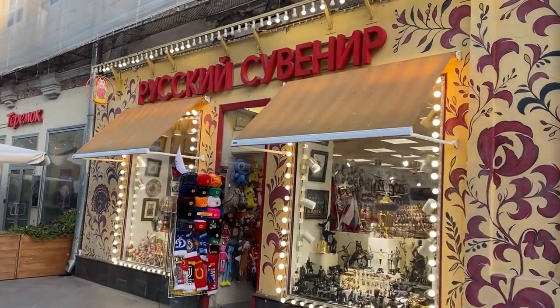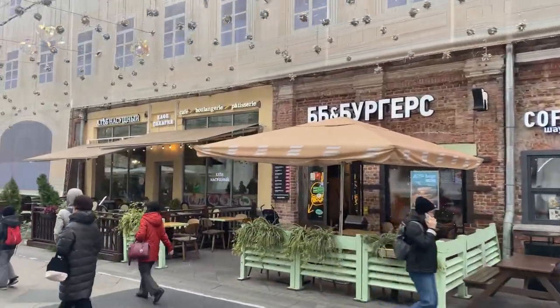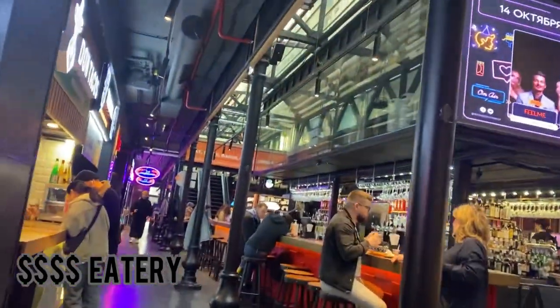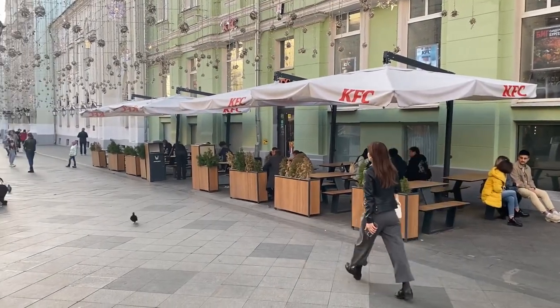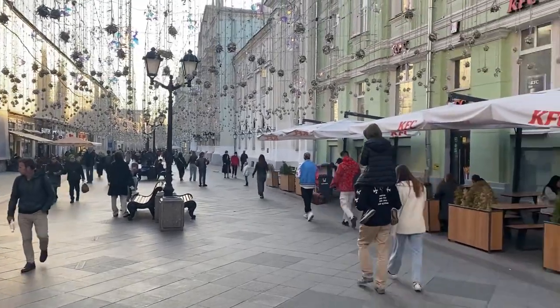That says, Ruski souvenir, Russian souvenirs. So obviously lots of tourists here. Mixture of Russian and English signs. This right here is a nice indoor eatery. Everything in Moscow has to be able to be indoors because it's freezing cold about 8 months out of the year. There's lots of outside seating for the restaurants in the summertime because the weather is perfect, air-conditioned weather. And then, of course, they pack all this up before the snow comes.